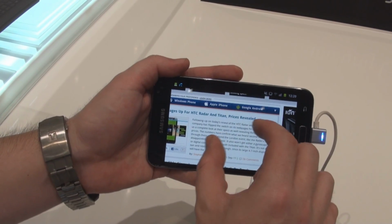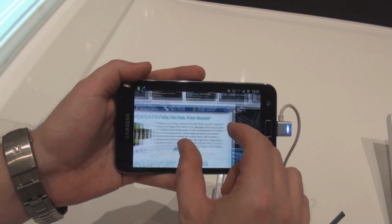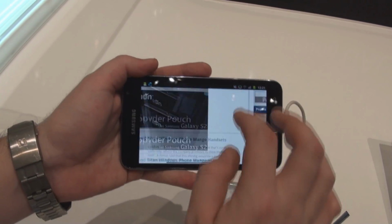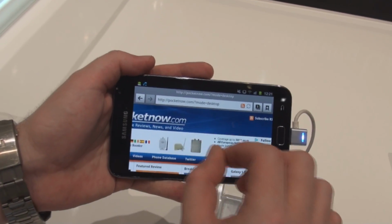You can, of course, zoom in, use pinch to zoom. You will get a little bit of checkerboard effect, but it's acceptable. It's a tiny bit sluggish, but works nevertheless just fine.